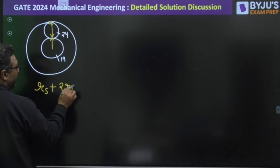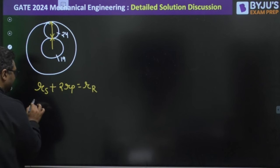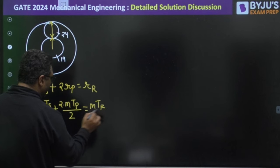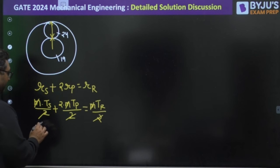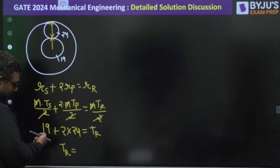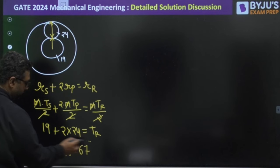So dear, radius of sun can be written as module times number of teeth of sun by 2. Plus 2 times module times number of teeth in pinion by 2 is equal to m times number of teeth in ring by 2. You already know 2, 2, 2 will get cancelled out. Modules are equal for all the mating gears. Sun gear is having 19 teeth. Plus 2 into 24 is TR. So TR will be coming out to be what? 48 plus 19 is going to be 67. Number of teeth are coming out to be 67.